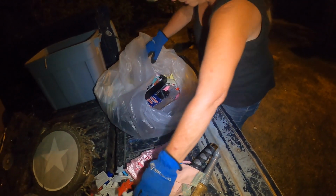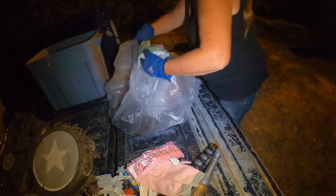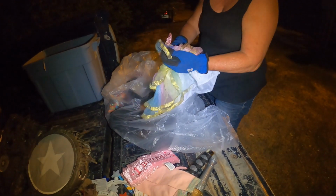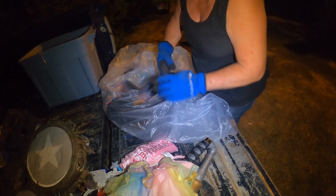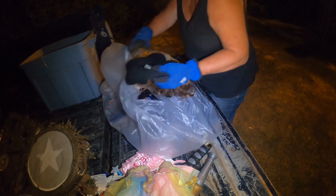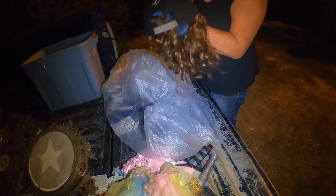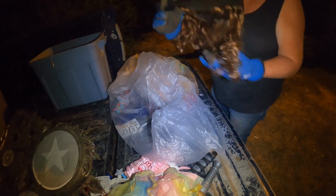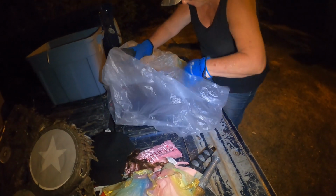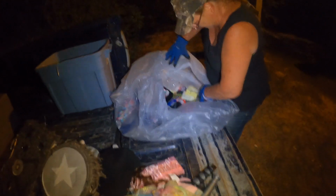Another thing we got, can't really hold on to anything. I guess that would go with this. The little dress and a hat with the hair. I'll have to have that if they have to start doing chemo on me. Well, at least I'll have some hair.